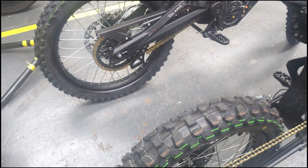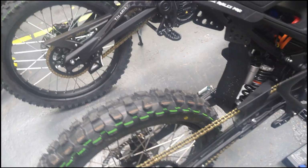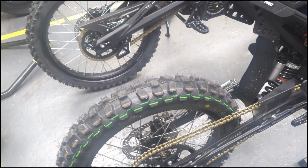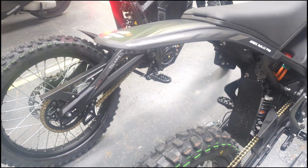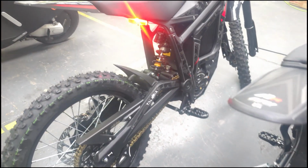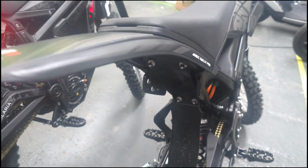Okay, so smaller sprockets may be better acceleration, but I suspect it will all basically net out to be the same. It would be interesting to actually do a drag race on these two bikes side by side just to see. Notice too that the Talaria does have a rear light.